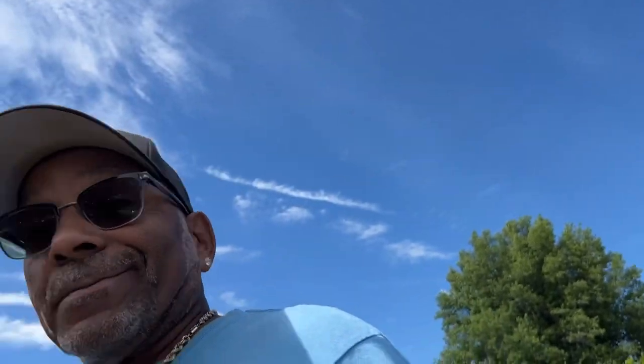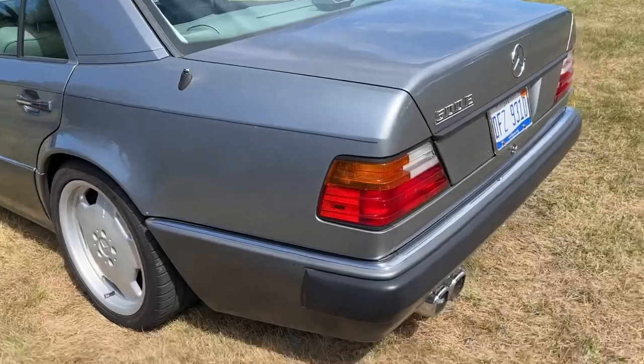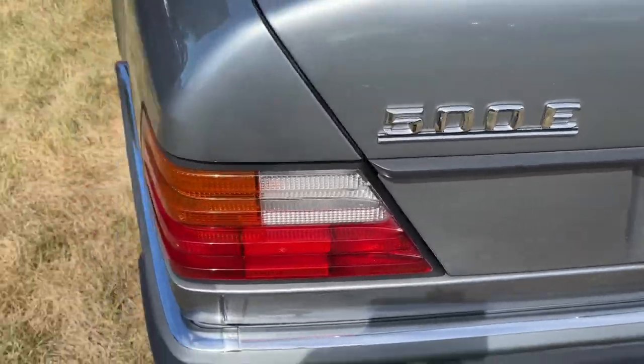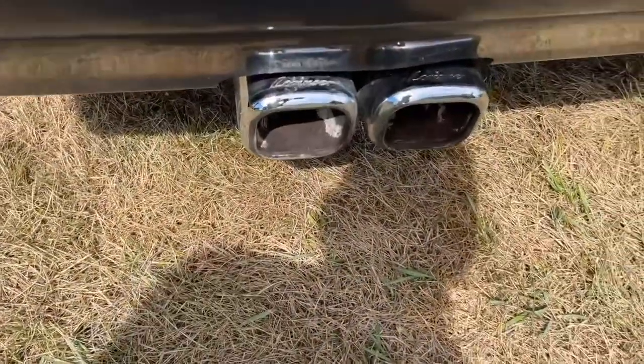Hey guys, I'm back. You ain't gonna believe what just pulled up at this show. Anybody that's out there, all my supporters that know anything about Benzes, I'm finna show you an E500 right now. Yeah, this is ridiculous. Here we go. Look, he ain't playing. 92. There it is in the flesh. Look at the exhaust. Lorenzo exhaust.